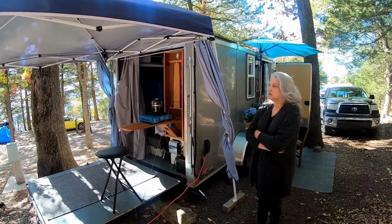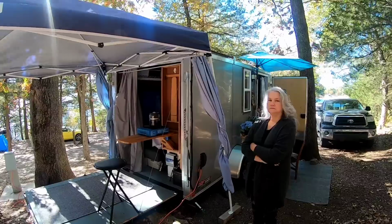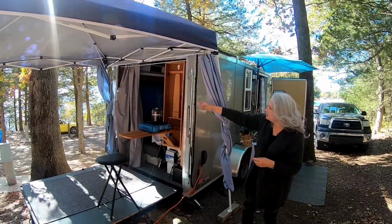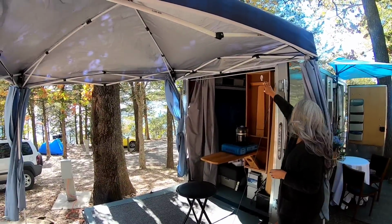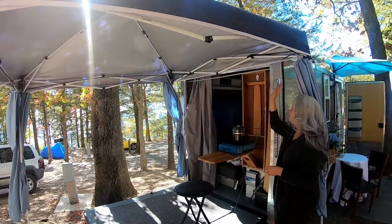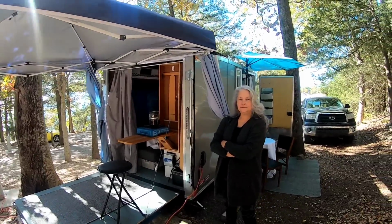Right. But we were not uncomfortable at the rendezvous. Well, that's fantastic. Because we could leave the gate open. Yeah, and that made it a lot nicer. And I have a bug screen that goes across through here. I took it off because it's too cold and bulky. But it goes on this right here, and it goes all the way across, and we don't get any bugs in. Yeah, awesome.